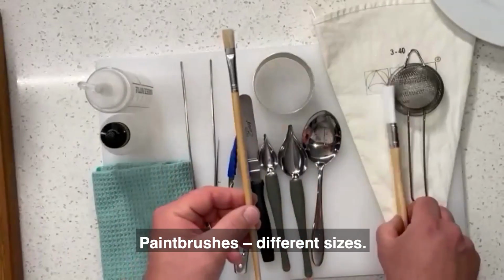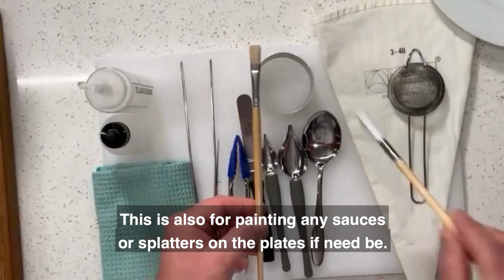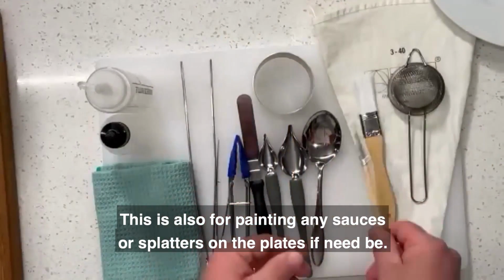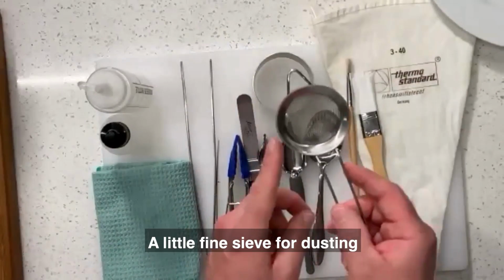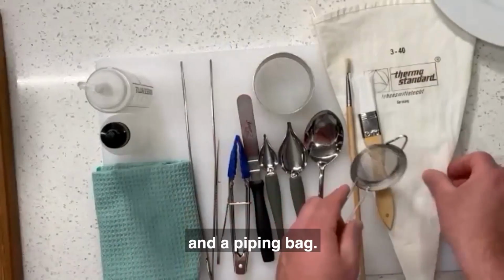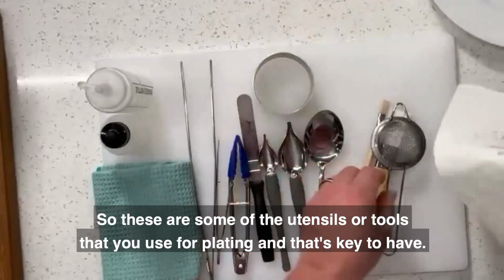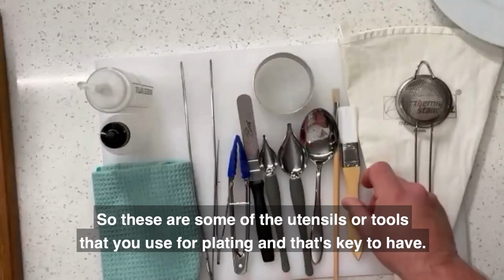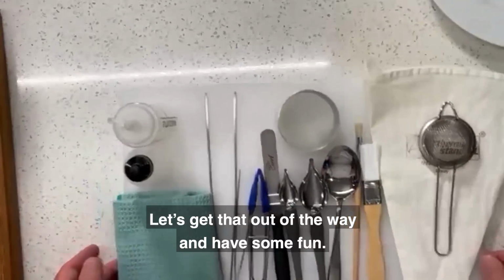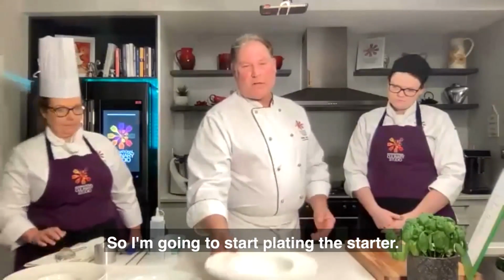Paint brushes, different sizes. This is also for painting any sauces or splatters on the plate if need be. A little fine sieve, this is for dusting. And a piping bag. So these are some of the utensils or tools that you would use for plating. And that's key to have. But that out of the way, I think let's have some fun. Let's start plating the starters. So I'm going to start plating the starter.